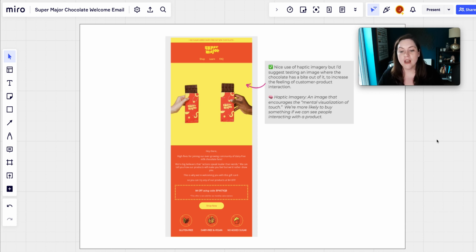So first of all, this image that you've got up here with the two hands and the chocolate, it's actually really nice. It's a nice product hero image. If it were me, I would maybe zoom in a little bit more so I can see a little bit more of the product detail. But it's a good use of something called haptic imagery.